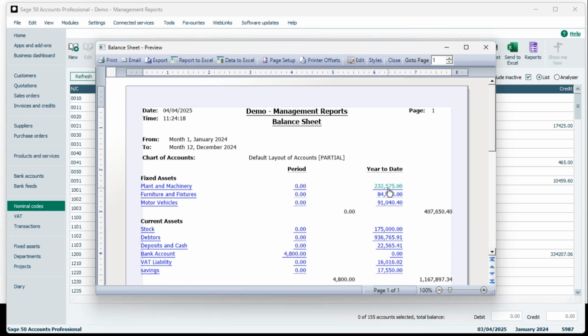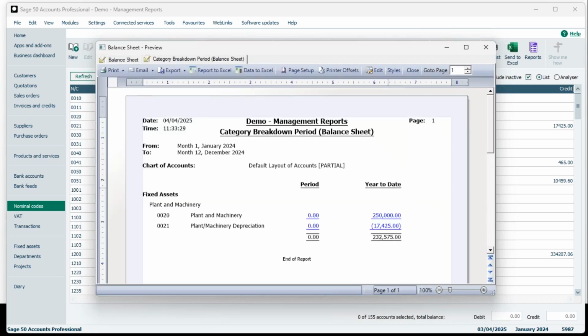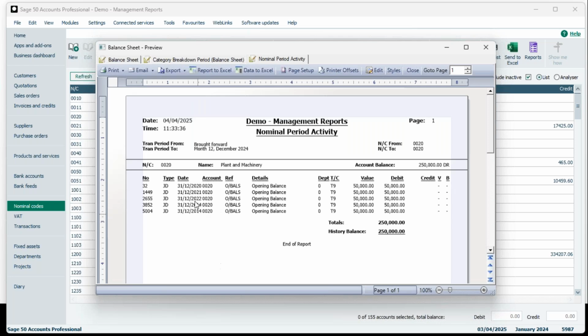So we'll just drill into this so I can really prove the point. When we drill into this, you can see my individual nominal codes. I'll just pick the top balance there, but you can see what's causing that balance is actually transactions from the past. So the balance sheet includes those brought forward balances in your year-to-date column, whereas your period is literally just looking at that 12 months that you specified. No brought forward is included.